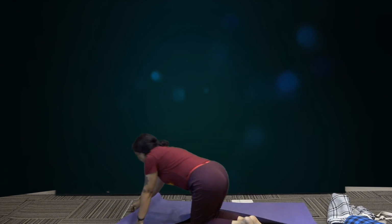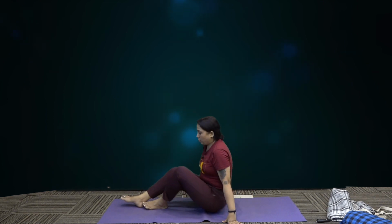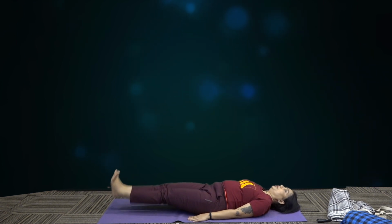So now the next pose is Sarvangasana. Sarva means all, Anga means body part. All body parts are up. The weight is just on the back of your head and the shoulders. So you will lie down this way, and from here you will lift both your legs up.